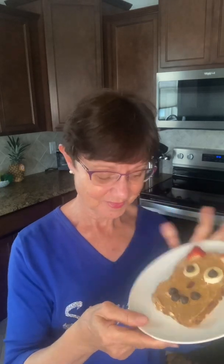What kinds of things would you make your creation with? And remember, instead of peanut butter, you can change it out to sunflower spread, or you can change it into using cream cheese to help with allergies.